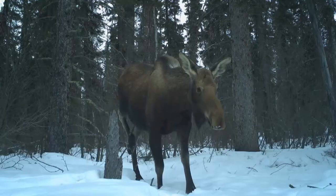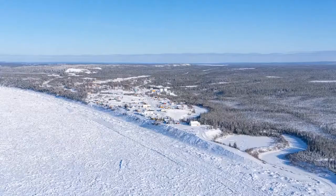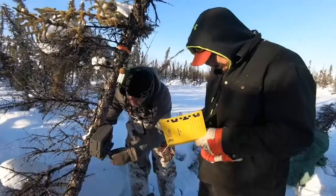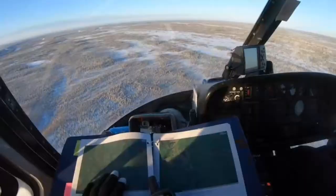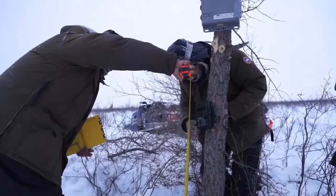In Tuyeta Territorial Protected Area, near Fort Good Hope in the Northwest Territories, the Gashokotene, Government of the Northwest Territories, Canadian Wildlife Service, and the University of British Columbia have been piloting this program.